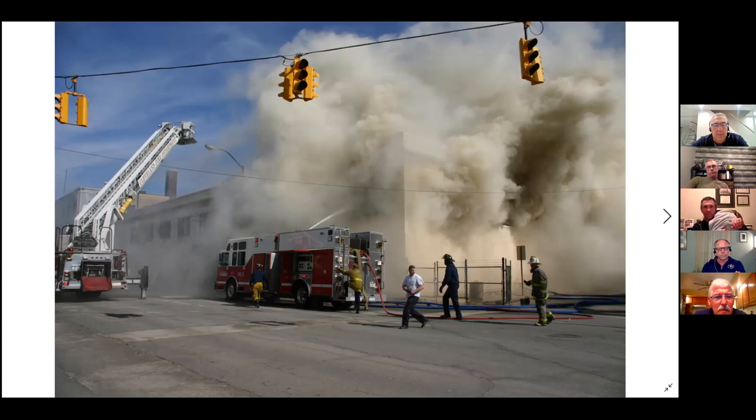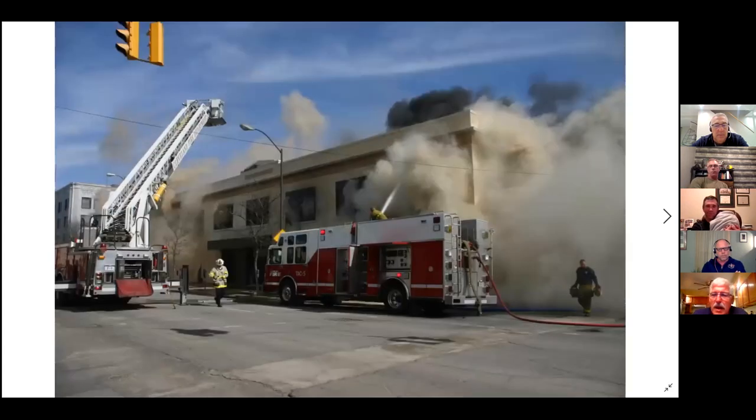So you see a deck gun operation right now, and then you're seeing the tower ladder get ready to go into business. Once again, it's moving through the building from right to left, going right down the block. And now, as you can see, it's up into that roof area, that cock loft area. It's a different color smoke than what's coming out of the windows or the walls. Now you get that black, heavy roofing material that's burning.